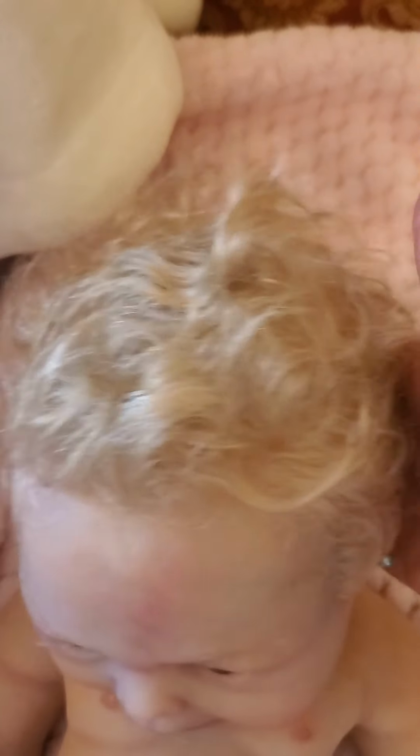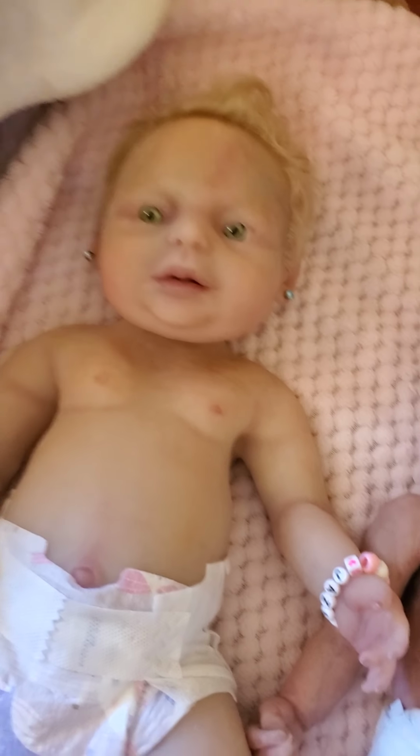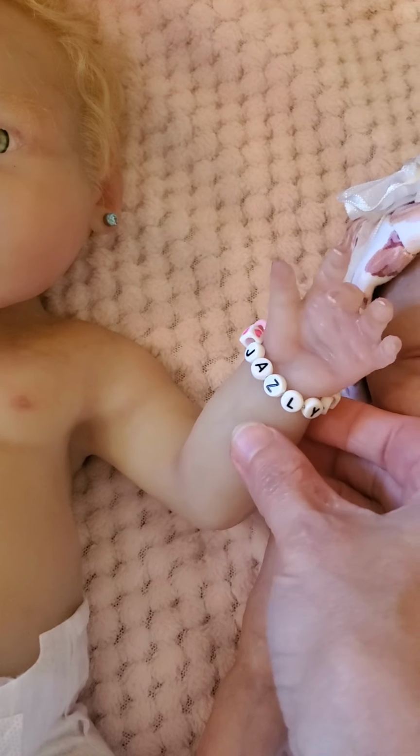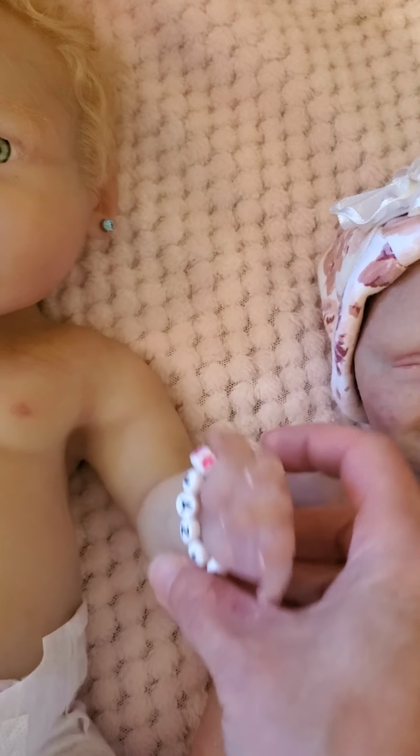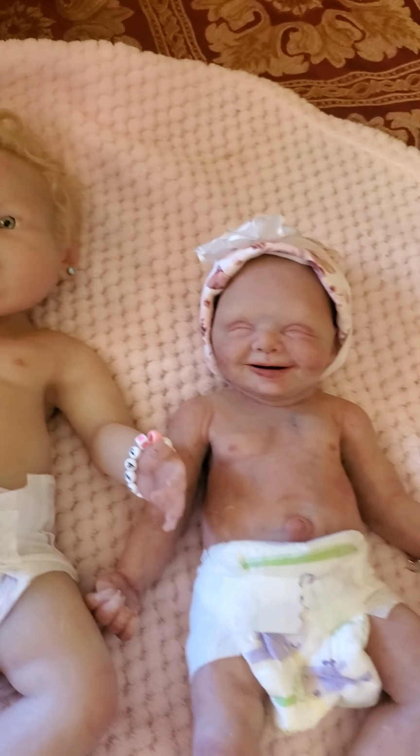And she has a full head of blonde hair, and it's a little bit messed up right now. I should have fixed her hair better, but I didn't have time. And here's her bracelet, her special bracelet made by her auntie Leslie. It says Jazlyn. It's her name bracelet. So there she is. And then we're going to move over here.